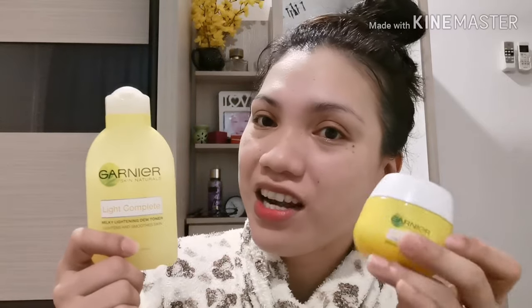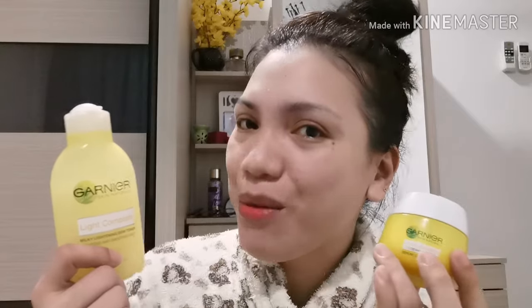I just woke up a while ago, and I just washed my face. As you can see, I woke up like this. I washed my face, and the first thing that I do, I put this Garnier. Did I pronounce it right? Garnier. I don't know if I pronounce it right. Yeah, Garnier. And this is a Milky Lightening Dew Toner.